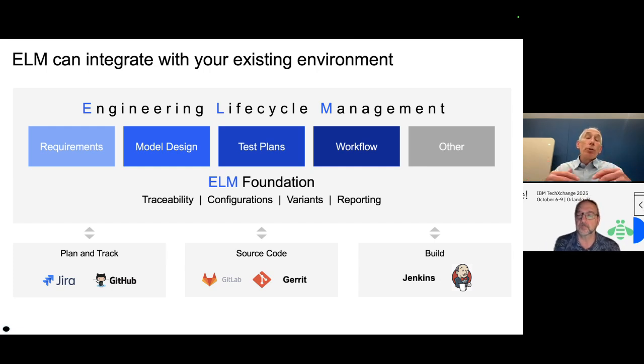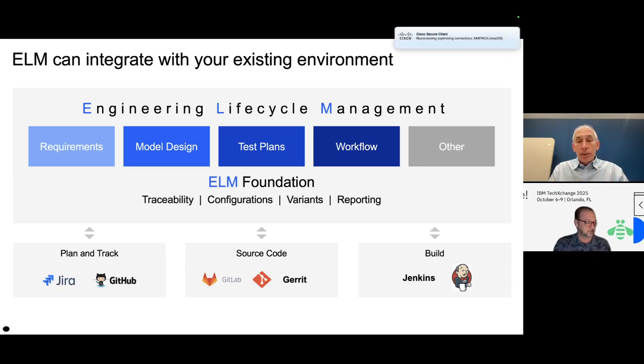But we also realize we're not the only person walking down the street. So we actually have our foundation is open. It's built off of a technology called OSLC, or Open Services for Lifecycle Collaboration. And we work well with other products also, because we know that you might want to use Jenkins. Guess what? You can plug Jenkins in. You might want to use GitLab. We have integrations there with GitLab. Okay, so things of that nature.